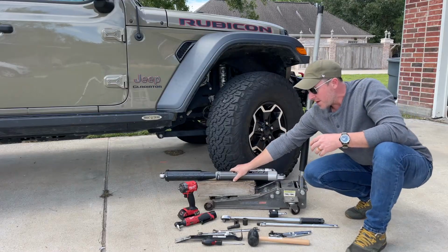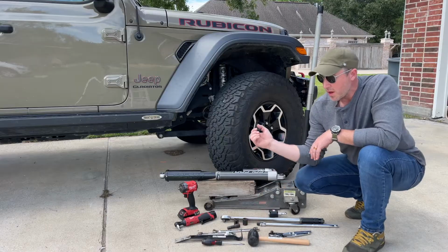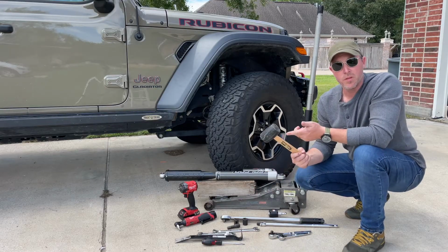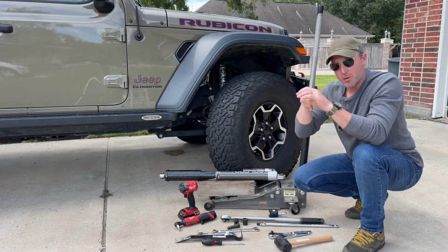Now, everything else you see here is just going to be for assisting your installation. The crow's foot, these shocks are under pressure. It's going to be a little bit hard to get into the bracket sometimes, and that could help out. This helps in putting in the bolts, you might have to knock them in a little bit because they get a little bit of pressure trying to push it through the hole.